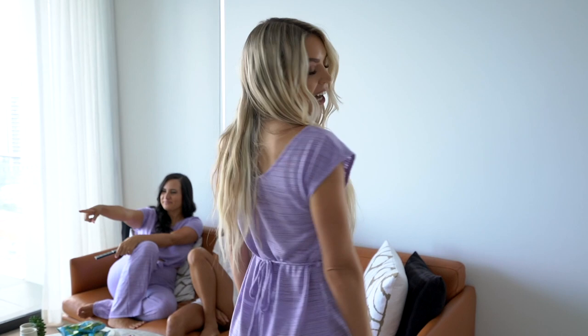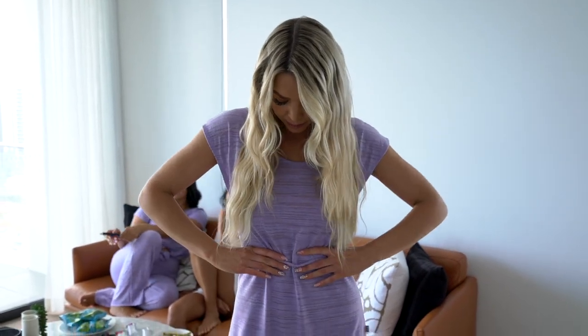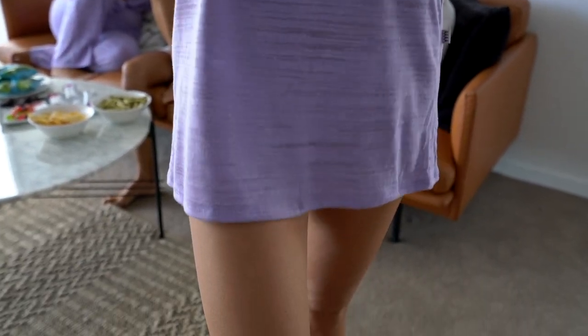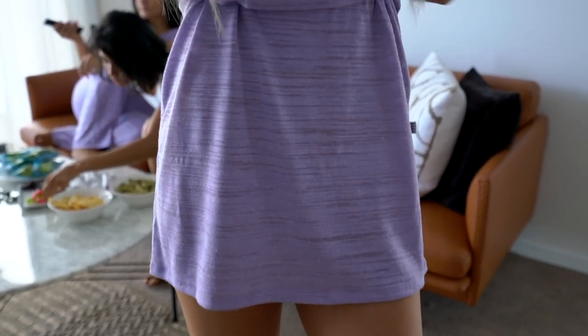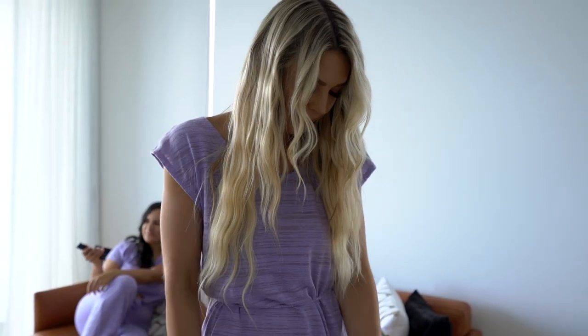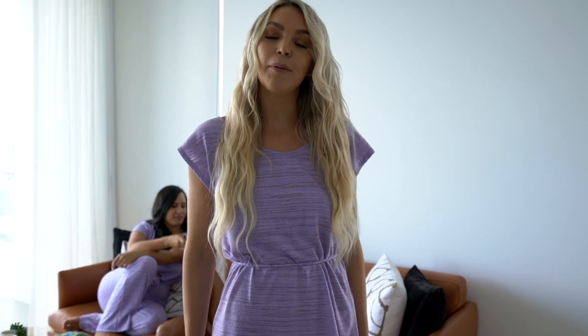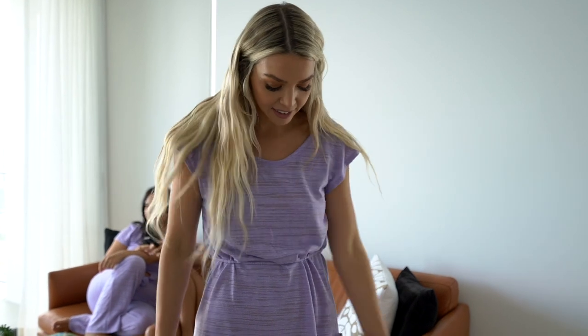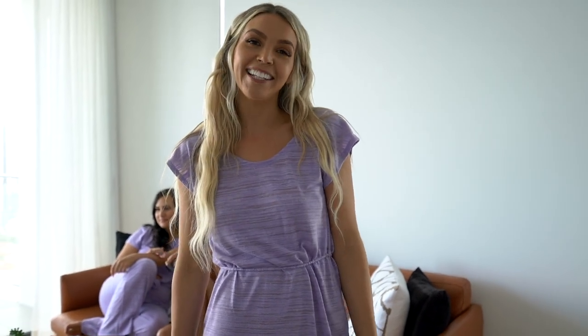Rach, would you like to show them what you're wearing now? I would love to. So I'm wearing the Serenity dress in lavender and I've chosen to tie mine at the back here. I love that it can accentuate the waist and bring you in. You can wear the dress, you can bunch it up at the top here. Make it a bit more loose and baggy. I love the soft fabric. It makes it feel so comfortable to wear. Perfect for Netflix and chill. And it's amazing to just wear over your cheeky little Wicked Weasel bikini.